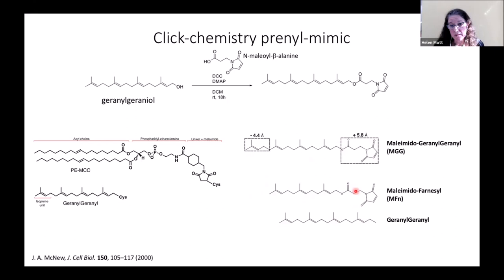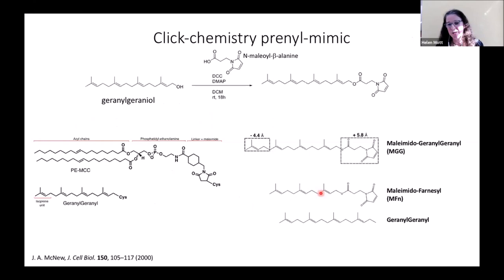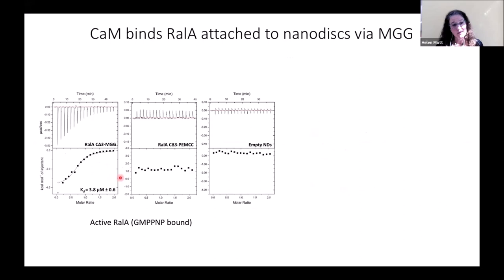So then the next thing we did was to take this modified protein. We can put it onto nanodiscs. Just to point out that I'm going to call this MGG because it's easier than saying all of this. Sorry, I'm going to call this MGG and this MFN. So we could put it onto nanodiscs. So we put our Raleigh onto nanodiscs using MGG, titrated in calmodulin, and we could see that it binds. It doesn't look that tight, which was surprising given that everything was in slow exchange when we did the NMR.